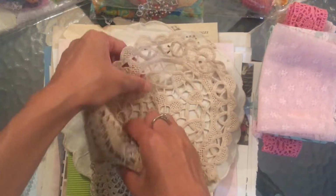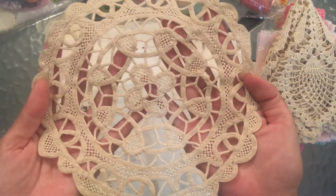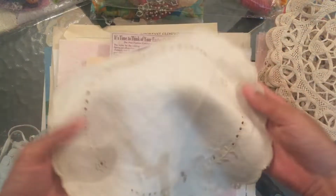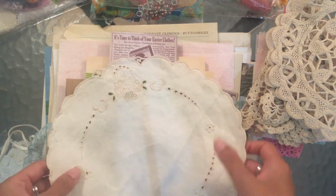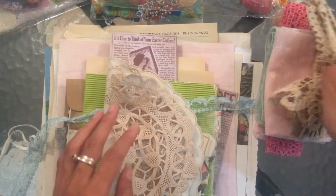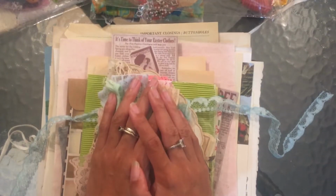I'm so super glad. And I have to definitely buy more from you because you have some beautiful stuff. I love your laces. I love your vintage stuff. And that is just gorgeous. So thank you so, so much. I love it all, and I can't wait to use these in my journals. Thank you, thank you, thank you.